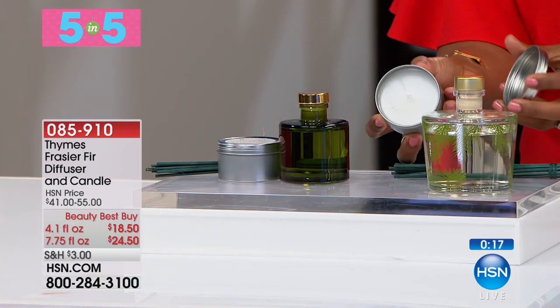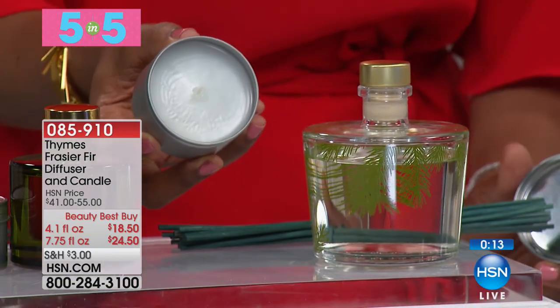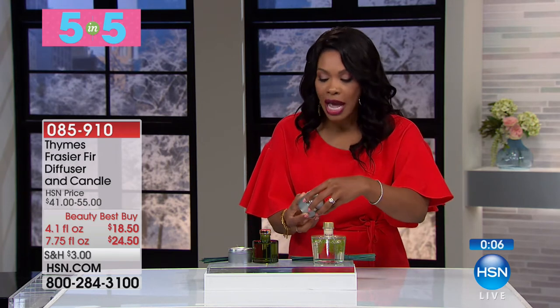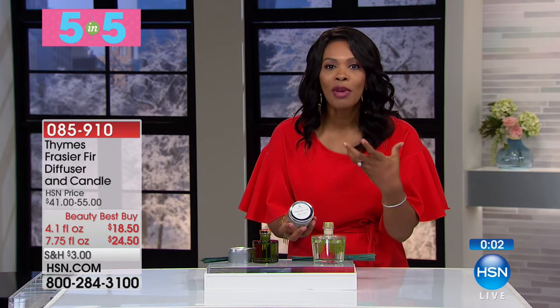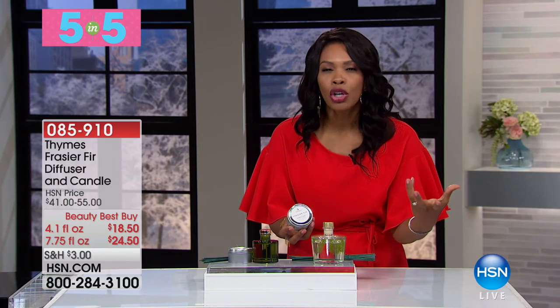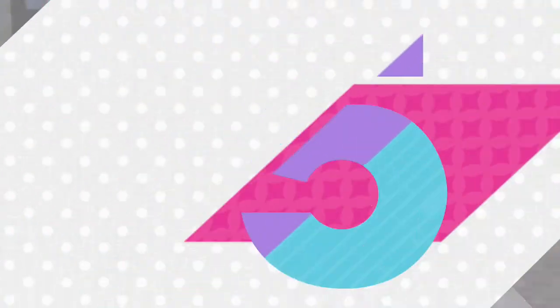And this is a really great travel candle. Oh my gosh, I just opened up this candle. Oh, it smells so good. It's that Fraser Fir. You know the scent, if you had a real Christmas tree, you know when you first brought it home and it just made the entire house smell so good, and right now you might even be taking the tree down and getting ready to put it out on the curb, you've got that scent all the time, or you can have it in any room that you would like.